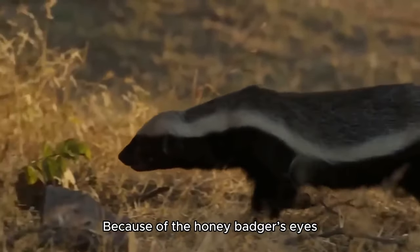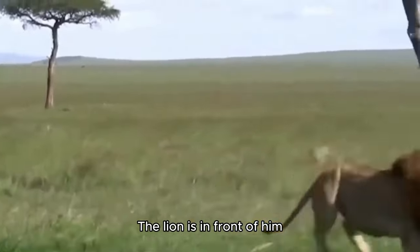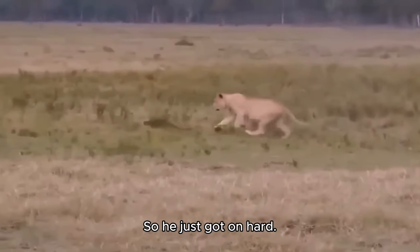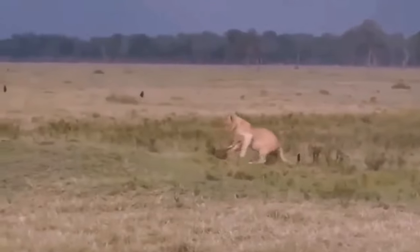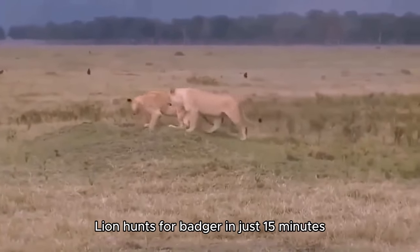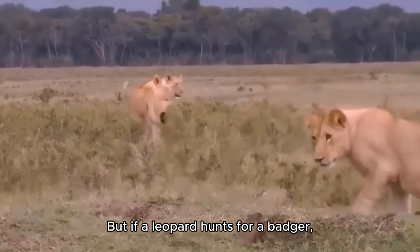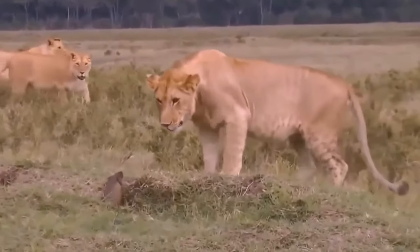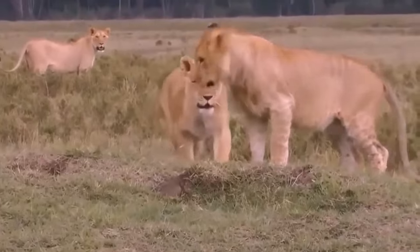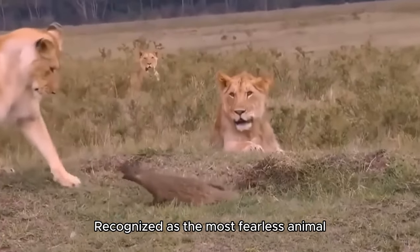Because of the honey badger's eyes, the structure is very unique, so everything becomes smaller when you look at it. The lion is in front of him. With his own eyes, he's about the same size as him. So he just went at it hard. Actually, in reality, a lion hunts a badger in just 15 minutes. But if a leopard hunts a badger, it takes an hour to kill. Explain this honey badger. Still very strong. It's a Guinness World Record holder, recognized as the most fearless animal.